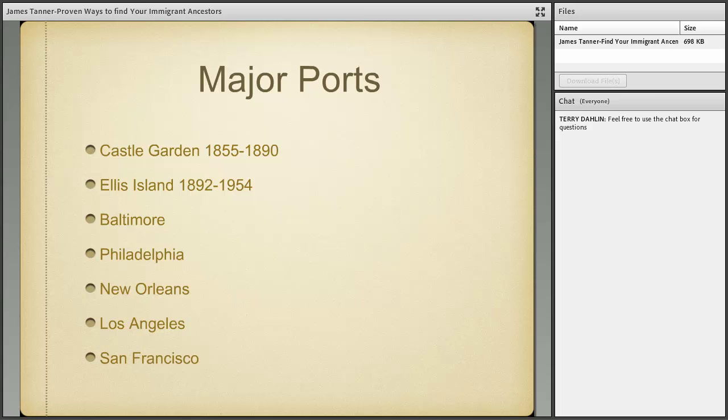So there are, in fact, online references listing the people who came in through all of these major places. The biggest one that I've mentioned already, I believe, is ancestry.com, which has passenger lists and immigration and arrival records for all these.